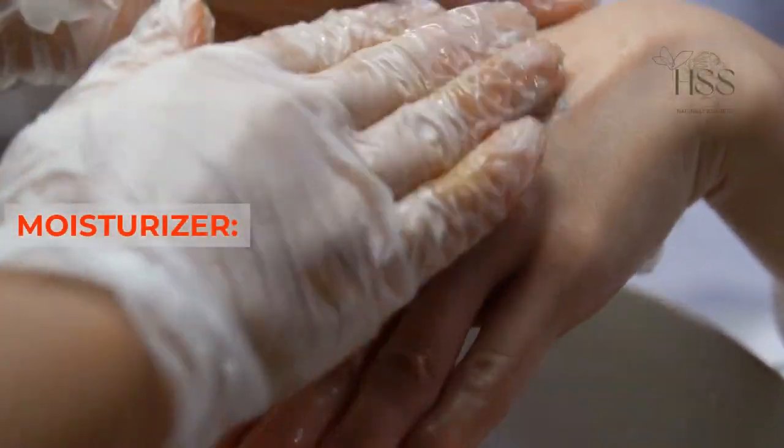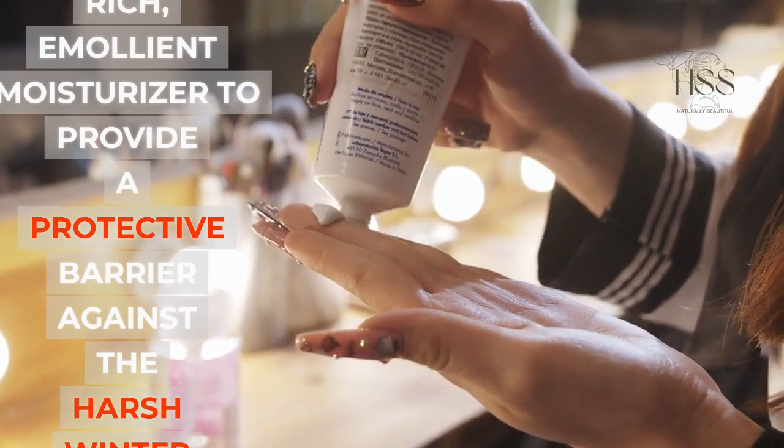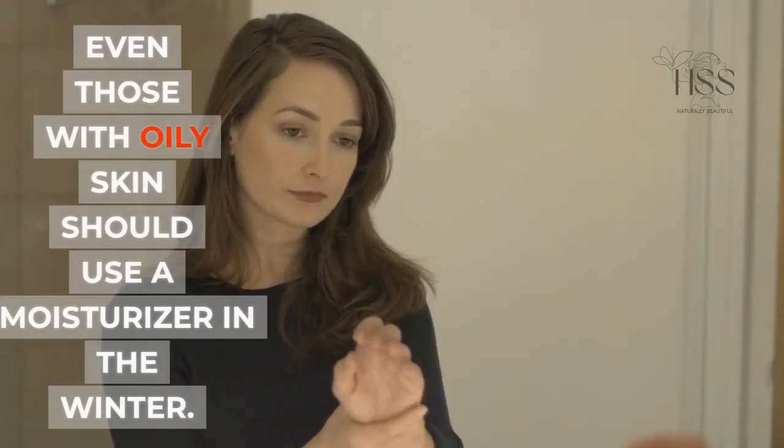Moisturizer. Choose a rich, emollient moisturizer to provide a protective barrier against the harsh winter elements. Even those with oily skin should use a moisturizer in the winter.